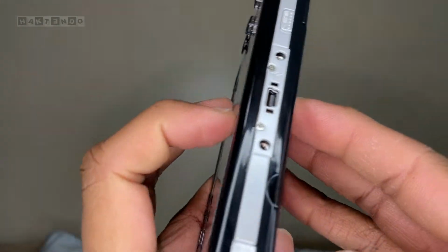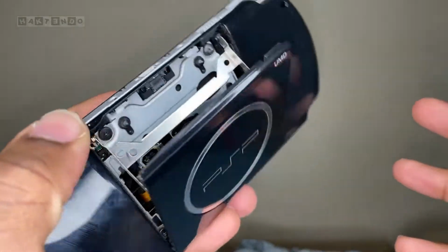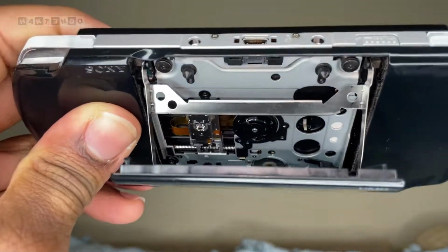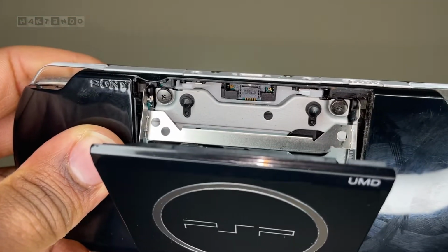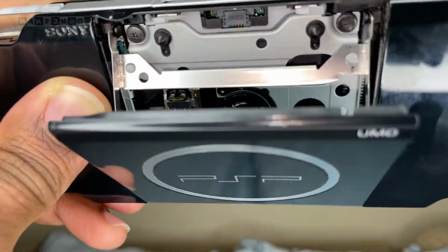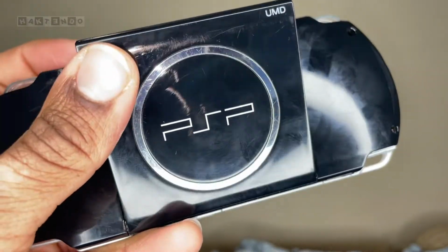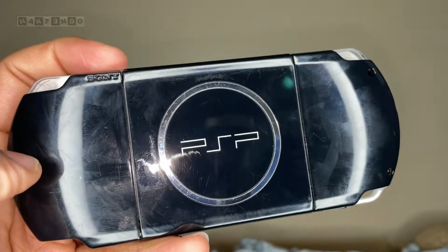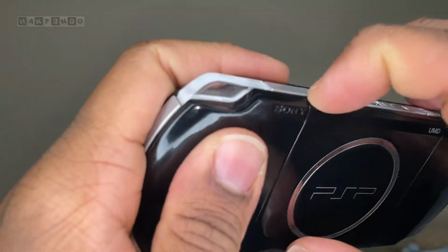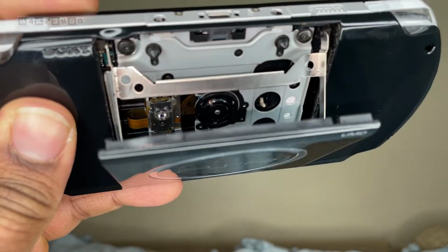The disc door is really easy to open. You have this little groove, you just pop it really nice, and boom. See, there's a little dust in there. This drive still works up to today. I always take care of my things. Usually people mess up the drive, the lens stops working, the door falls off, the door is loose. I've seen someone put tape on the door just to keep it closed, because the door just doesn't stay closed. And I think that's because of the brackets.